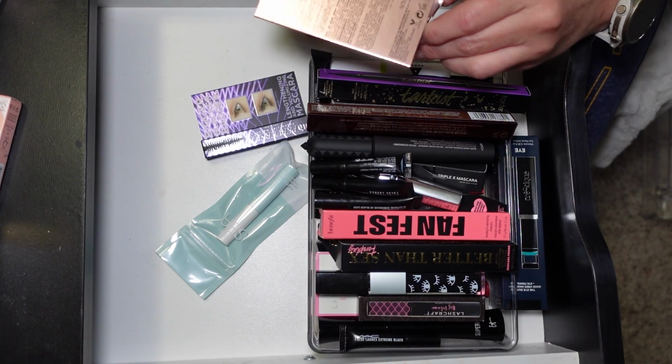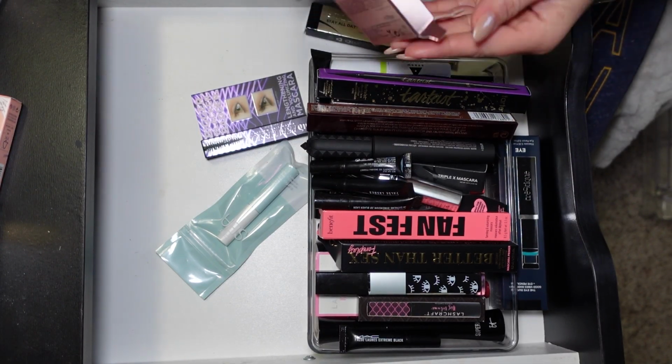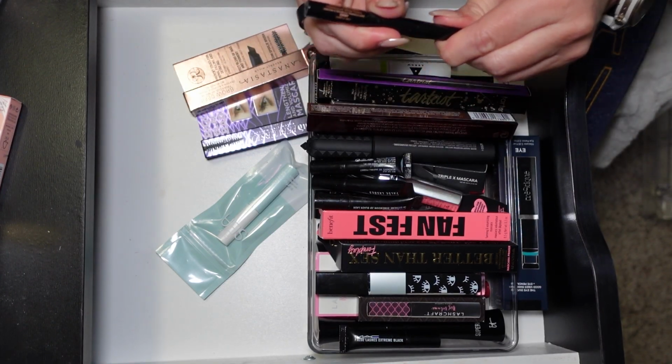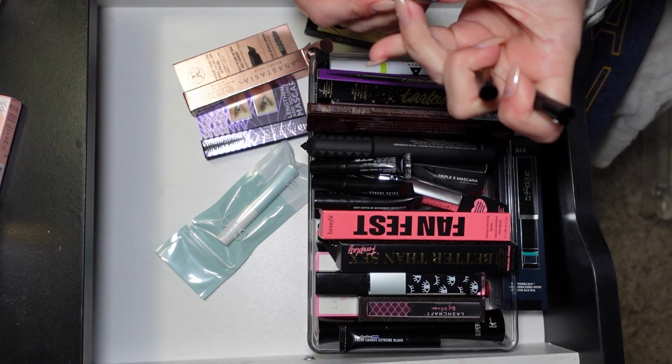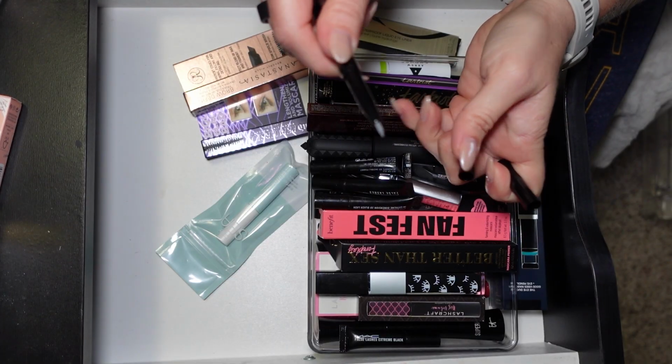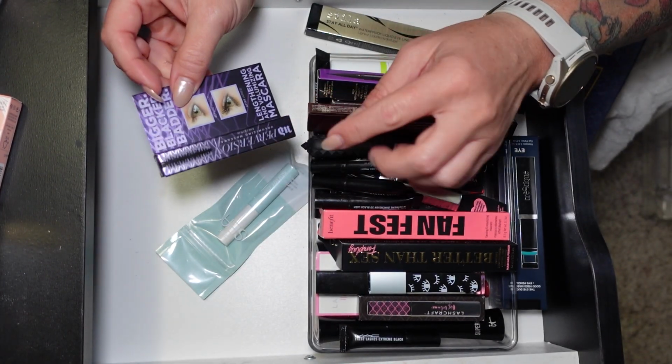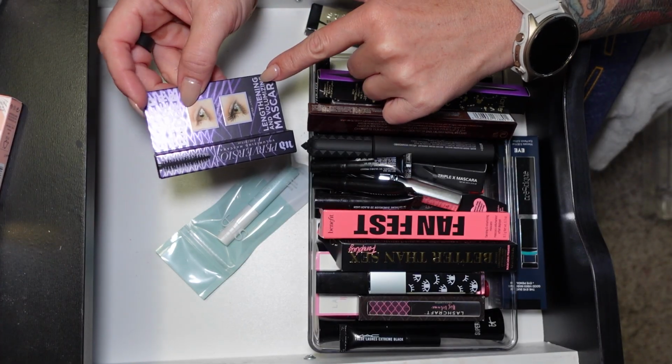Yeah, let me go ahead and put this in my brow area so I can use it. I do like the little travel mini, and it's got the spoolie. It's got an angled brow pencil. So we have the Urban Decay Perversion Mascara. Gonna keep this one. It's a lengthening volumizing mascara.